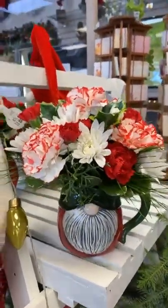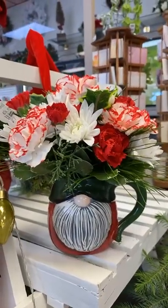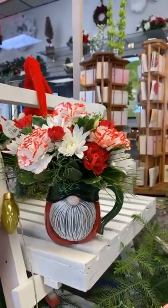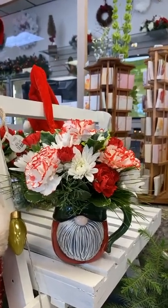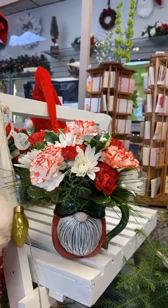The gnome here is with the peppermint carnations. It's a little mug, so after the flowers are gone, you have your little gnome mug to drink your hot cocoa. So one thing that I am going to bring in are Monica's Bundt Cakes. Her daughter makes cocoa bombs, hot chocolate bombs. So I am going to bring those in that you can add to your little mug arrangements if you want.